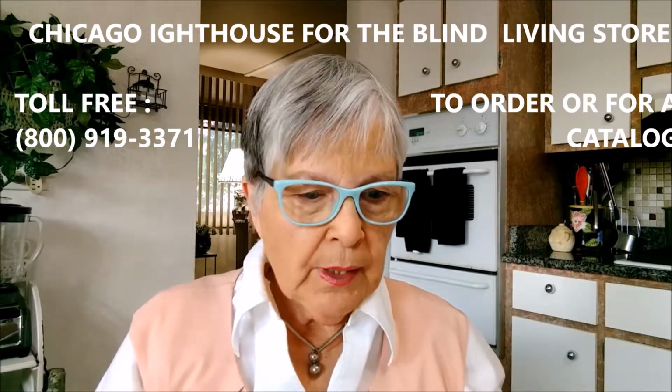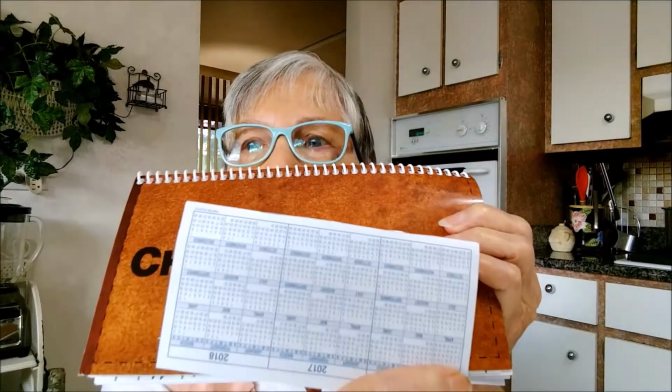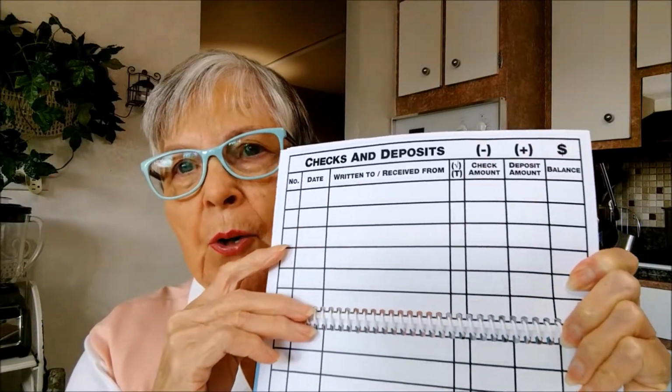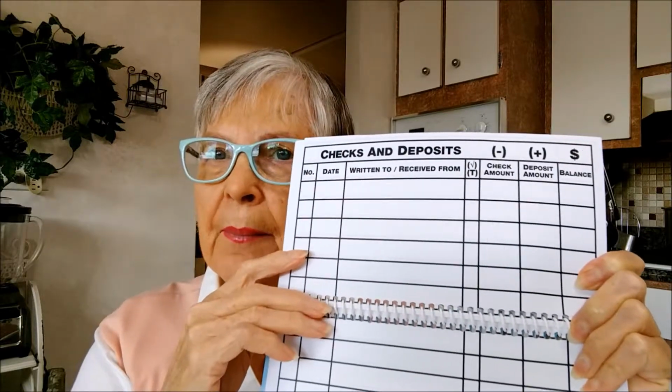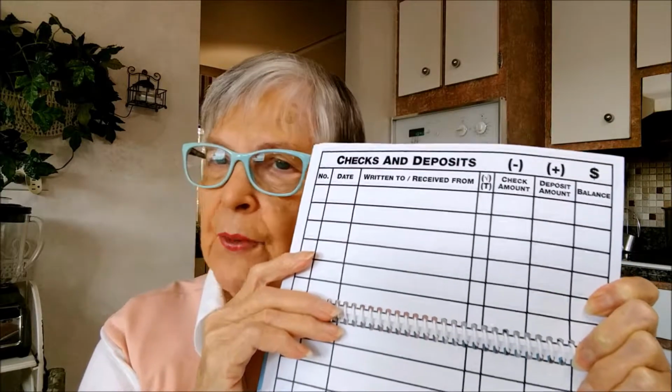One of them is the check register. Now, you just saw the check register. This is the size of the little one. This is their size. Look at the difference right there. That in itself is extremely helpful. But I want to show you the size of the lines. It allows me to print boldly, and even without my magnifying glass, I can see what I've written down. And that for me is huge. So I wanted to show you that.